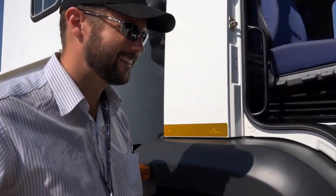Sounds like most good South Africans. Yeah, exactly. I mean, that's what you want. You want these trucks to last. You want to minimize downtime. So the fewer things that can go wrong, the better. And this truck has been around now in South Africa for 10 years, and it's proven itself.